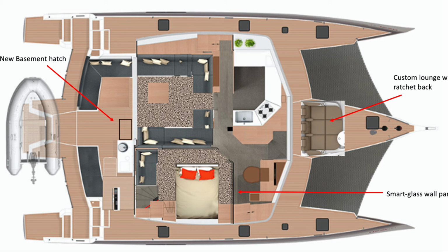In the master's area, we got rid of the head, we put in a settee, and we put stairs down. I retained the bed in its standard configuration, and we put a smart glass wall forward of the master berth so that you could see straight onto the instrumentation when you're in bed just by rolling over. And then how about doing something creative on the front, the main hull bow top?